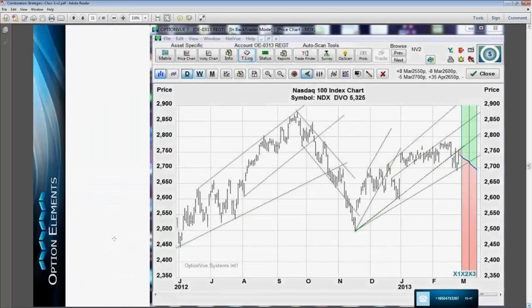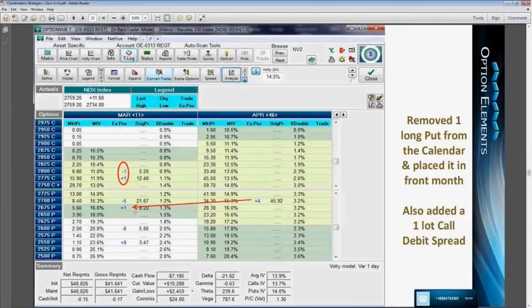There we go. Notice I've made a couple of adjustments here, and I've closed out one of the original options that I had, right here in April. I sold that one, and I moved it down here. So notice this asterisk. Since I've closed out one contract of the existing trade, it now gives me the running P&L on the closed position and the open position. See? So it keeps track of it. You have to do that. Otherwise, you won't know where you are with the P&L, as Darren indicated.